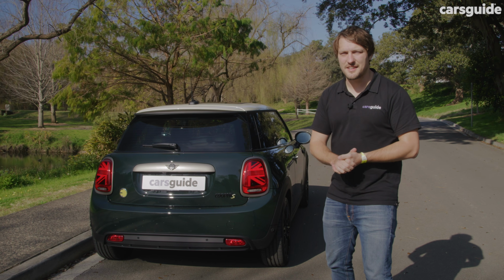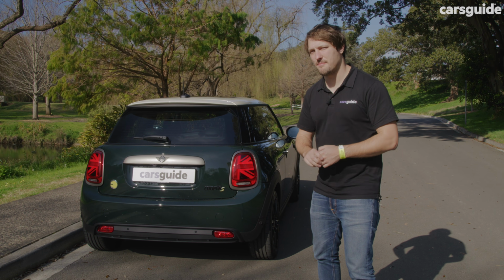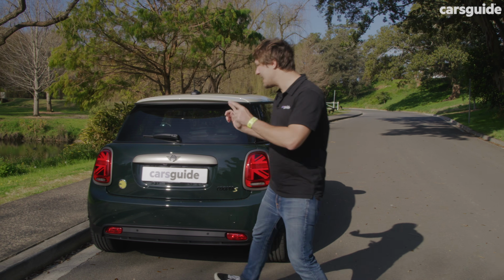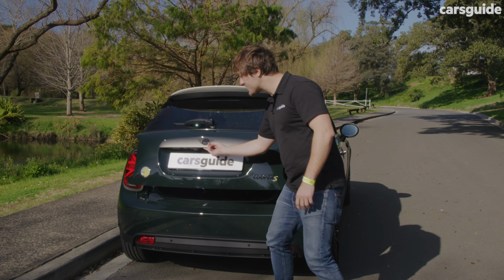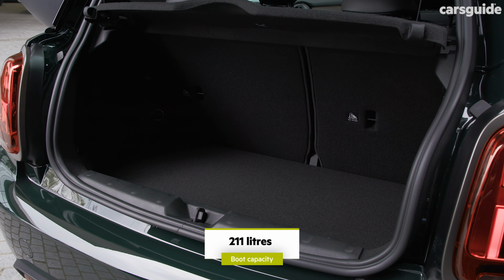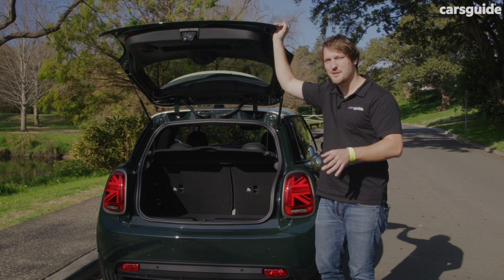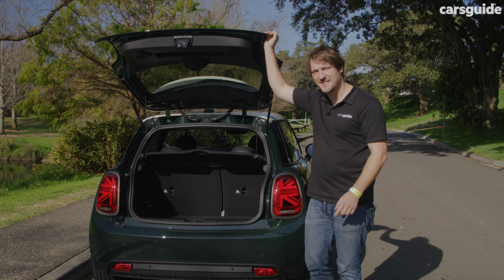All right, practicality. Does anybody buy a Mini for practicality? I really hope not, because, well, just have a look at the boot. I don't have our signature CarsGuide luggage set, but you can probably see straight away there that there's just not much boot to work with. So what's it like in the cabin? Well, if you've never driven a Mini before, I'll show you.